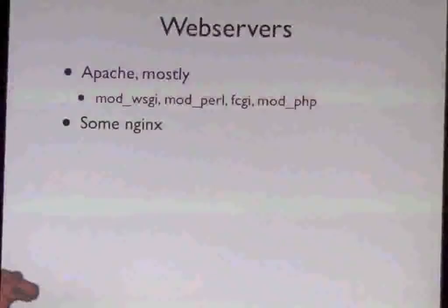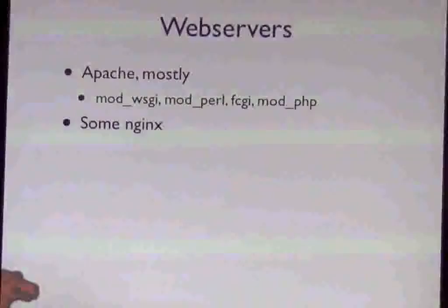Modbus FCGI is only there for Mozilla, pretty much. I don't think any of our, and maybe MXR and some of the web tools, use PHP. There's still add-ons. The website is still converting. It's still running half Django, half PHP. So it's still in the mode of getting transferred over to Python. So that's why we have more than PHP.